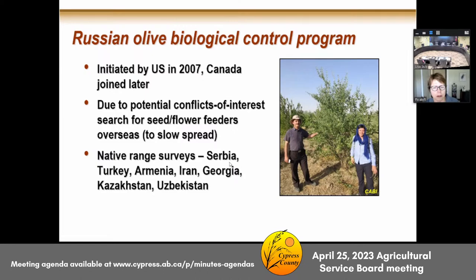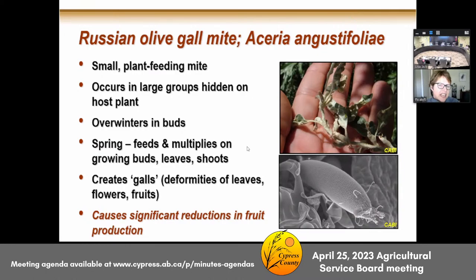They decided to fully test the Serbian and the Iranian populations, but because of political issues and conflicts in some of these countries, it was really hard to do the testing, which had to be done on the agent to make sure it would be safe to release. So we chose the population in Serbia for releases in North America. They introduced the organism. It's this little mite. You can't even see it with your naked eye. It's only visible under a microscope. This is a picture of it down here to the lower right-hand side, taken with an electron microscope.